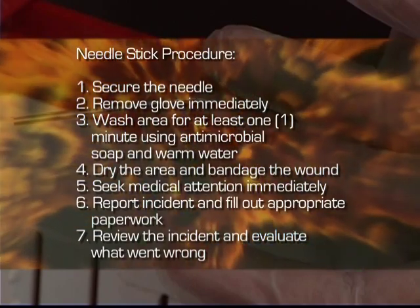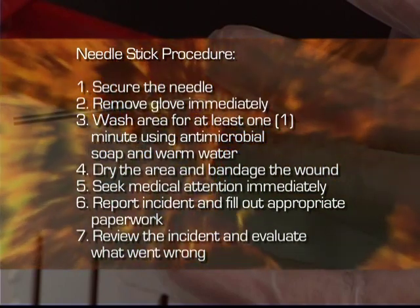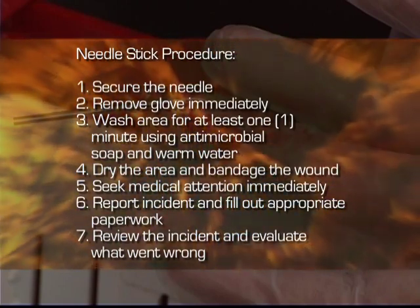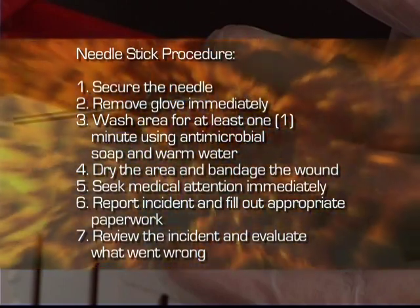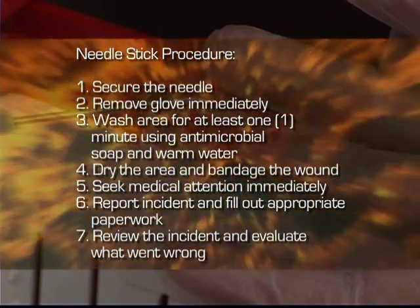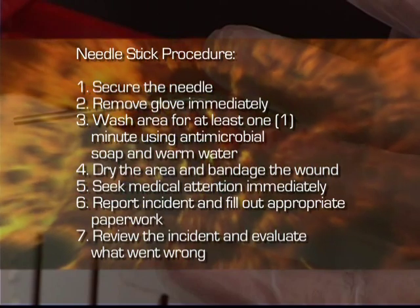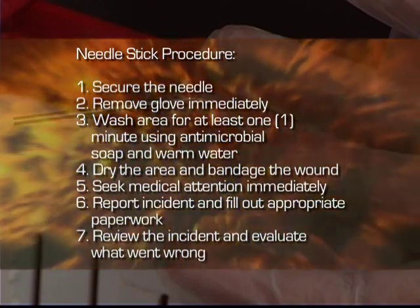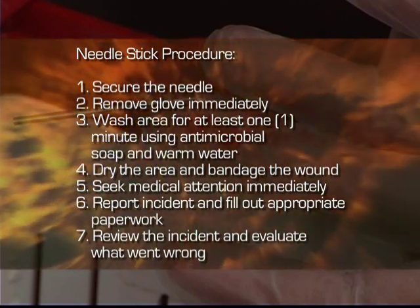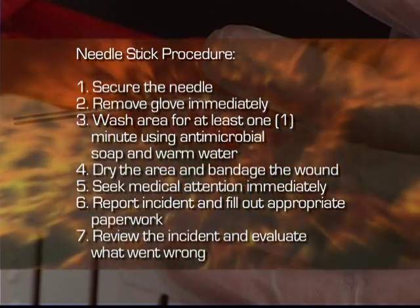Needle stick procedure. 1. Secure the needle. 2. Remove glove immediately. 3. Wash area for at least 1 minute using antimicrobial soap and warmed water. 4. Dry the area and bandage the wound. 5. Seek medical attention immediately. 6. Report incident and fill out appropriate paperwork. 7. Review the incident and evaluate what went wrong.